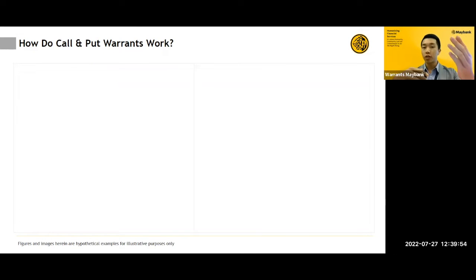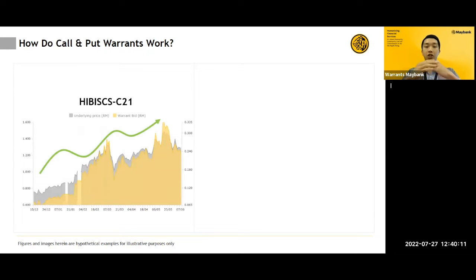Do you call someone? Do you put something down? As mentioned earlier, the two types of structured warrants available to you as a financial instrument in the market are call warrant and put warrant. For call warrant, the way I remember is call to buy, because call warrant value goes up when the underlying share price goes up. They both move in tandem with each other, and call warrant essentially gives the holder of the warrant the right to buy the share at the exercise price, also known as strike price.